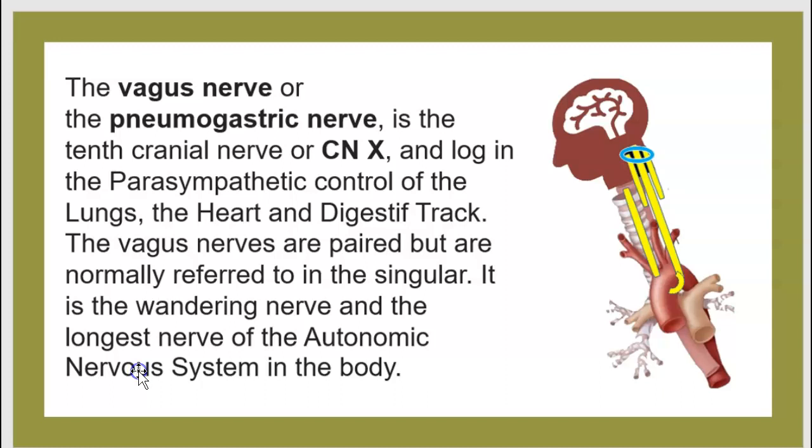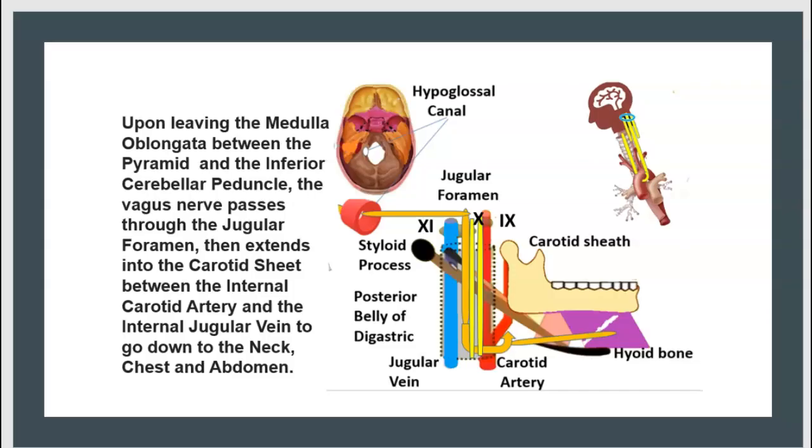The vagus nerve, or the pneumogastric nerve, is the 10th cranial nerve, providing parasympathetic control to the lungs, the heart, and the digestive tract. The vagus nerves are paired, but are normally referred to in the singular. It's the wandering nerve and the longest nerve of the autonomic nervous system in the body.